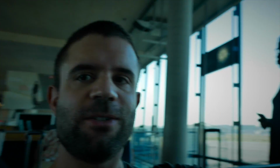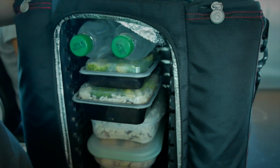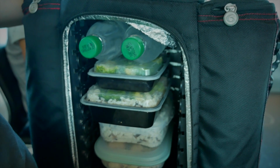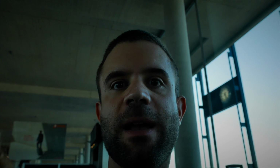You might think, what am I eating during the flight? Of course, I prepared my meal. So you see, these are my meals, some water here. And basically it's just chicken, rice, and broccoli. Because, yeah, you all know during the flight, the nutrition part is not so good. So I want to make sure that I am covered with good macros, even when I'm flying.